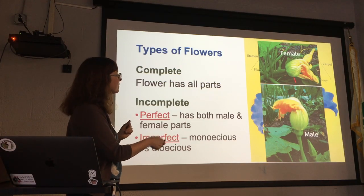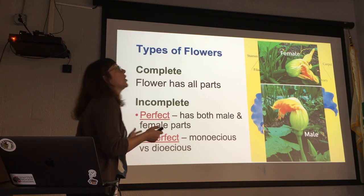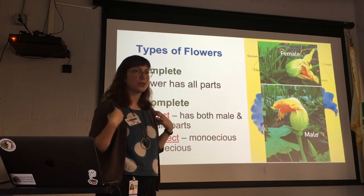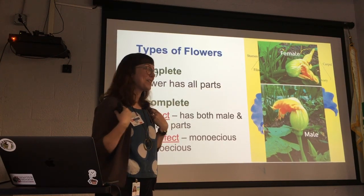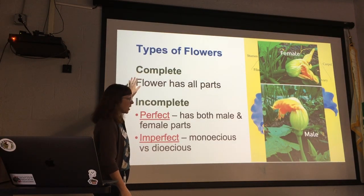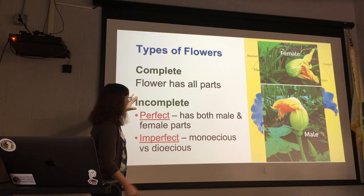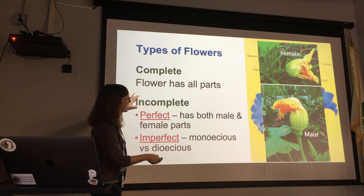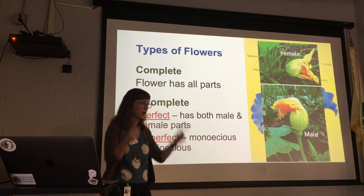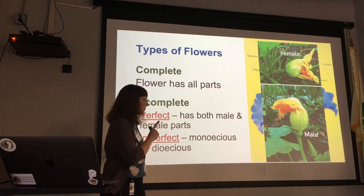Right, because it's got sepals, it's got petals. Oh wait, no, you're right. This is hard. Okay, so please use me as your cautionary tale. This stuff is complicated. A complete flower is always perfect. So squash, thank you for doing this to me, is incomplete. Even though it has sepals and petals, it doesn't have both reproductive parts in each flower. So it's incomplete and imperfect.